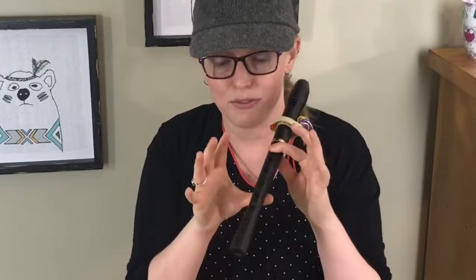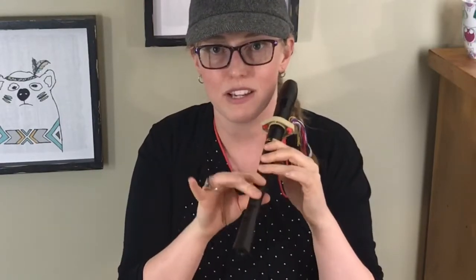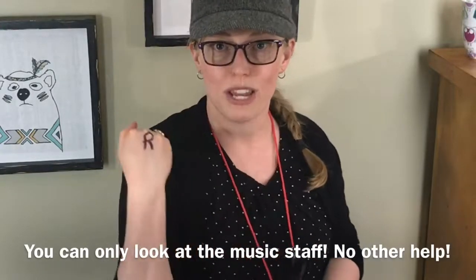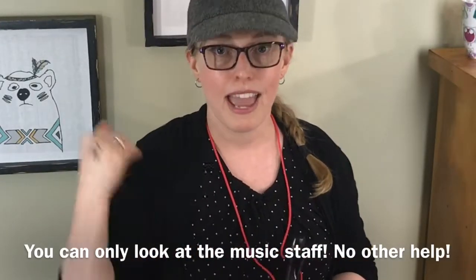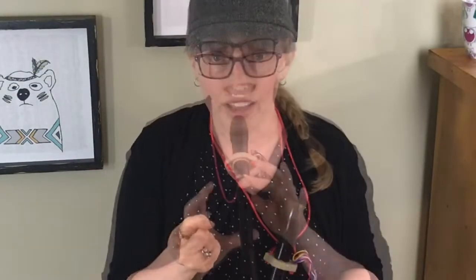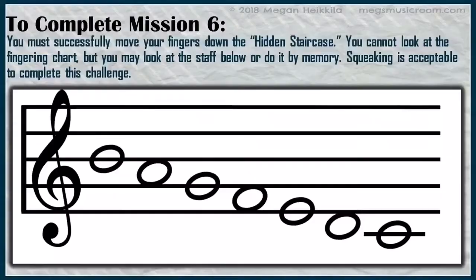To complete mission 6, you must successfully move your fingers down the hidden staircase. You can look at the music staff, but you cannot look at anyone else playing, and you cannot look at the fingering chart. Squeaks are fine. If you get your fingers going down the right way, you complete mission 6. So I'll put the music staff up for you, and you pause the video and practice it until you can do it all by yourself. Ready, and pause.